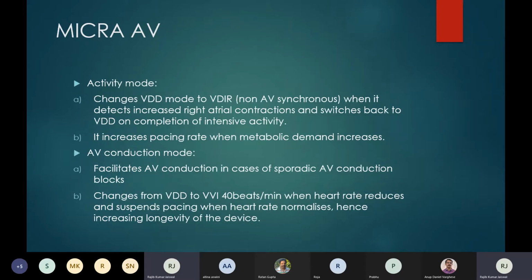MICRA AV, again, has activity mode and AV conduction mode. Two kinds of modes are there. In activity mode, it changes from the synchronous VDD mode to VDIR, that is AV non-synchronous mode, when it detects any increased right atrial contractions and switches back to VDD on completion of intensive activity. It increases pacing rate when metabolic demand increases. In AV conduction mode, it facilitates AV conduction in cases of sporadic AV conduction blocks. It changes from VDD to VVI at 40 beats per minute when heart rate reduces, and suspends pacing when heart rate normalizes, hence increasing longevity of the device.